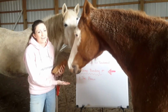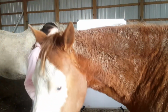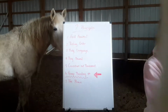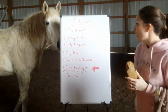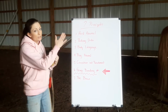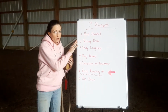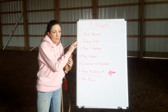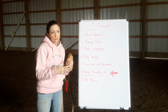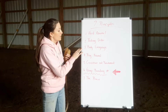As you can see, I brought out the board and they are examining it and checking it out. Let me move some horses off here. As we're going around, you can see some of the other things. The principles are that they are a herd animal, that they do have a pecking order. So in here, I do have the alpha, as well as I'll be playing alpha, all the way down to the pony's probably going to be the last on the pecking order.